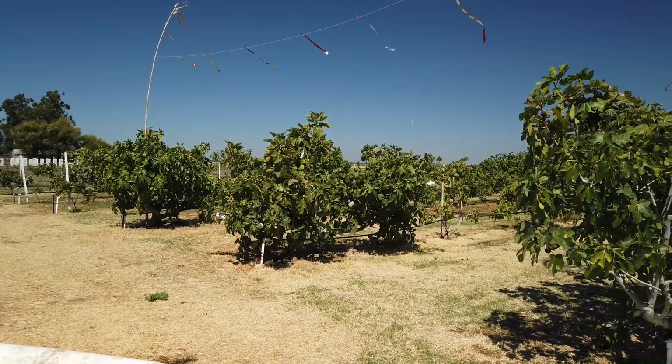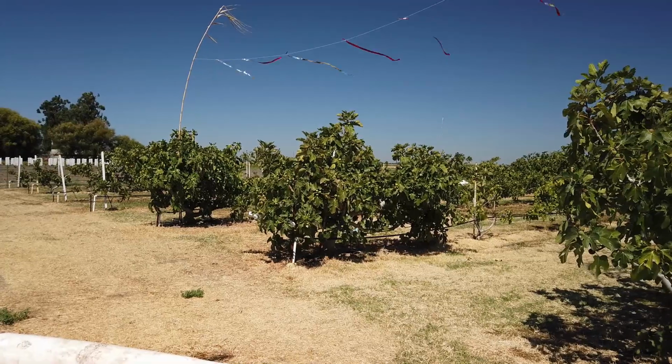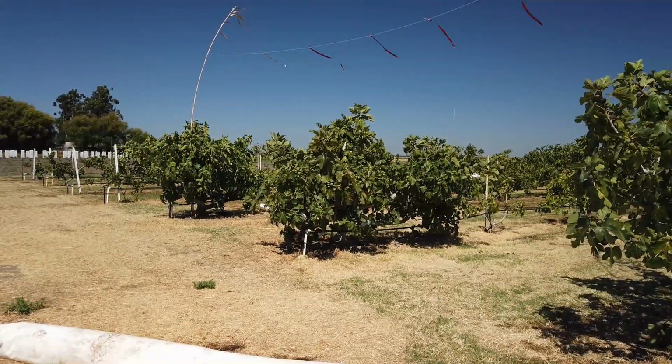There's some sparrows, I think, that are eating some figs that just flew off. I'm doing the best I can with that.